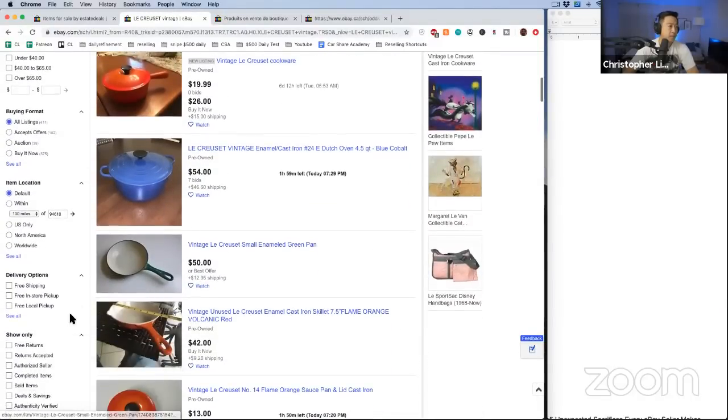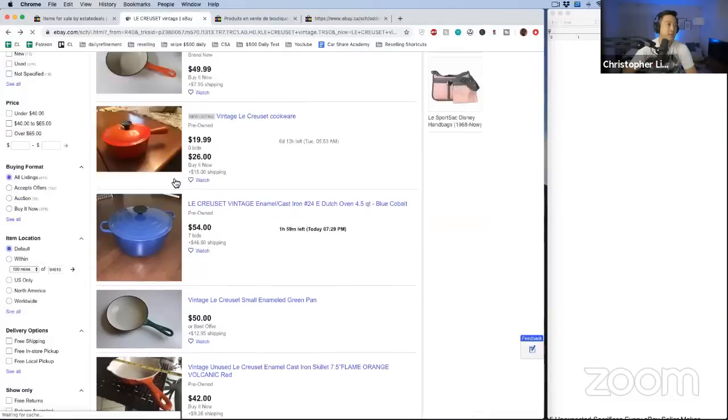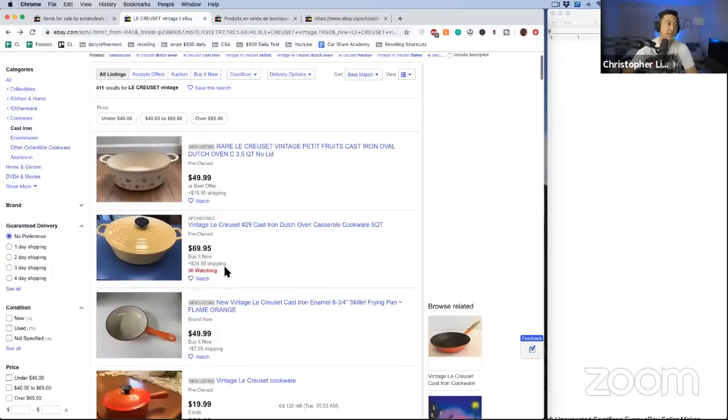Let's look at the sold here. So look how strong this category is. 706 sold with only 411 listed. That's crazy. See, this is one of those categories, guys, that has a really, really high sell-through rate. That means it would be like a month and a half for you to sell one if it was priced correctly. It has way more people buying it than there are listed for sale. This has 30 watchers for a vintage Dutch oven, essentially.